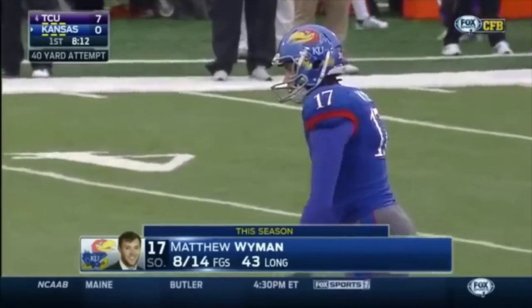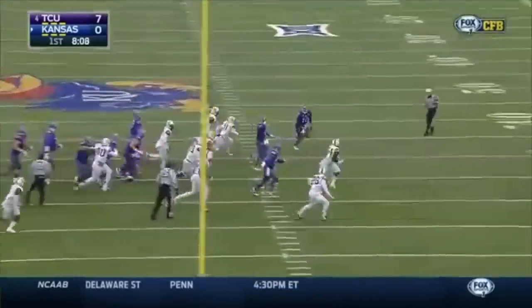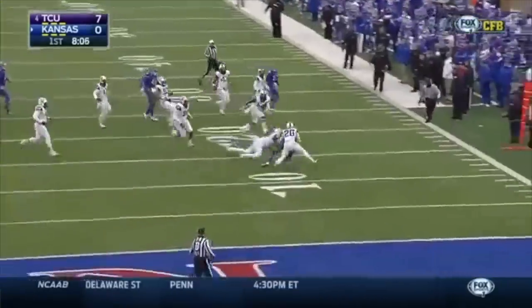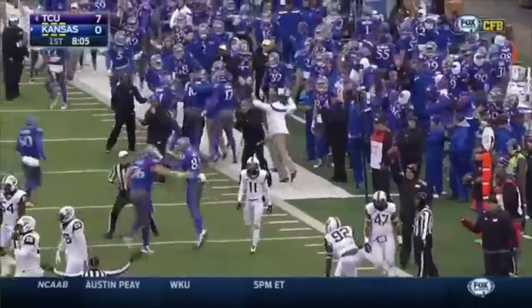He's only 1 for 4 from 40 to 49 yards. And they got a... decided to let it go, and they got basically a fake out of it, and it works.